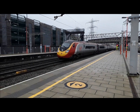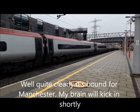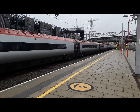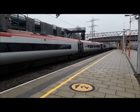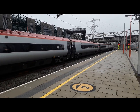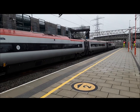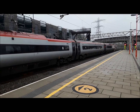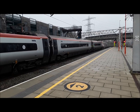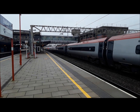Okay, we have another mystery appearance here in the form of 39154. Not too sure where you're going off to, because there was a Manchester train that went through no more than 5 minutes ago. Oh, hold on. It's Manchester to London, London to Glasgow. Ah, no, this is a Manchester train that goes via Crewe. Yeah, because they timed this with the Glasgow services. Okay, that makes sense. So this train is bound for Manchester Piccadilly. Okay, and after a brief pause, the Manchester bound service is finally on the go.